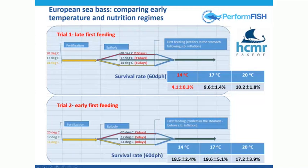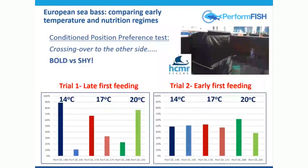So we can see here that, first of all, it takes more parameters in order to get a result. Temperature on its own does not change everything, and we have to be completely aware of this. And the second is that it is a challenge later on that can reveal the result of the early temperature. So in the second trial, where there was a proper feeding, proper nutrition regime, 14 degrees did not appear to differentiate in comparison with 17 and 20. It took a feeding challenge in order to reveal what was the effect of the temperature for those fish that grew at 14 degrees.